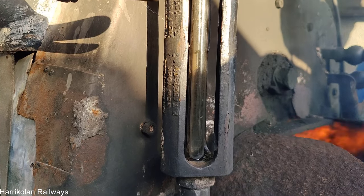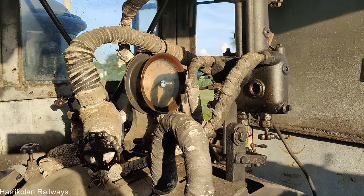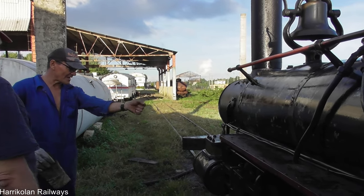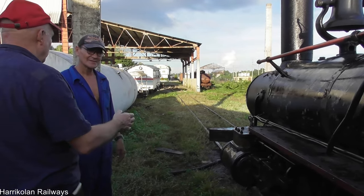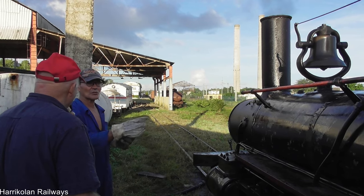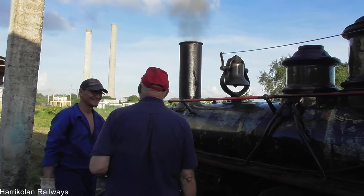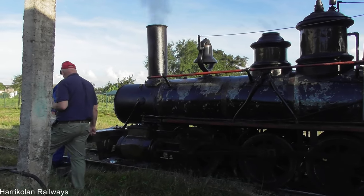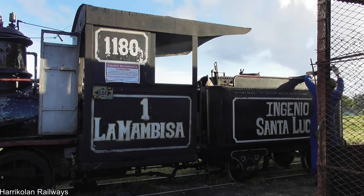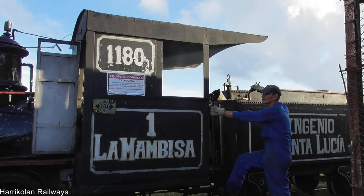The water in the glass is alive. We have steam. Antonio explains that he has opened taps on the cylinders. When you put steam on for the first time, water condenses in the cylinders. And sometimes quite a lot of water comes out of the chimney in the first movement of the locomotive.